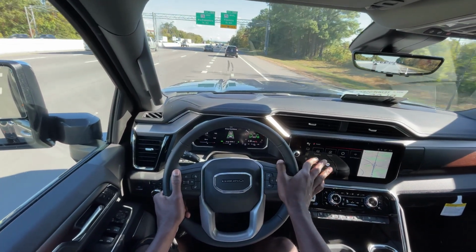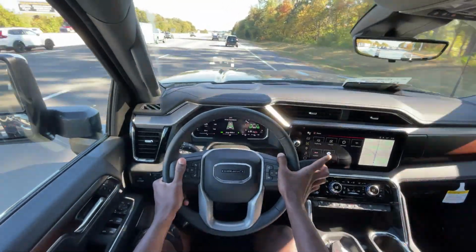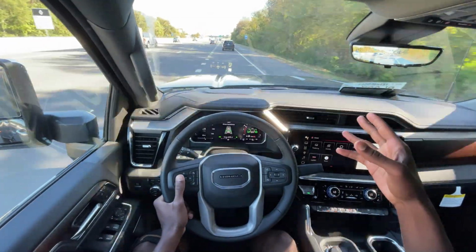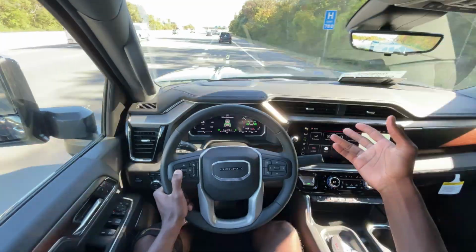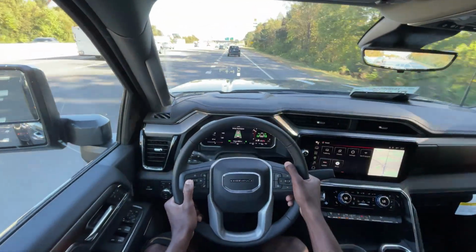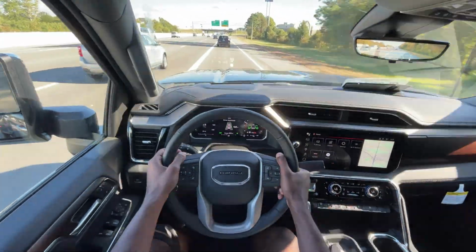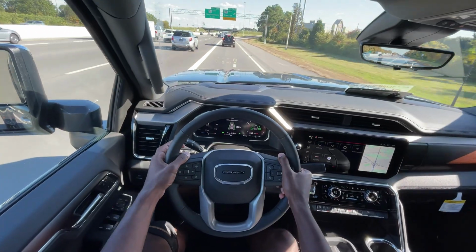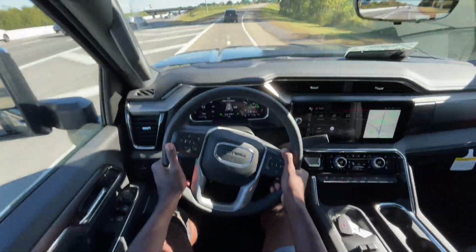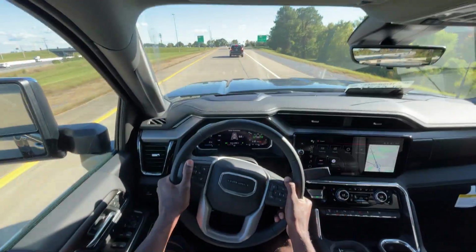Now, with this being the Denali trim, this is probably the smoothest I've ever come down the interstate in a heavy duty truck. It's obviously not like a Yukon, but for it to be a heavy duty truck, a 3500, a dually, it's coming down the road very nicely. Now, like most heavy duty trucks, you hit a bump, it jars you a bit, but again, for this to be that, it is coming down the road very nicely on those smooth stretches of interstate.